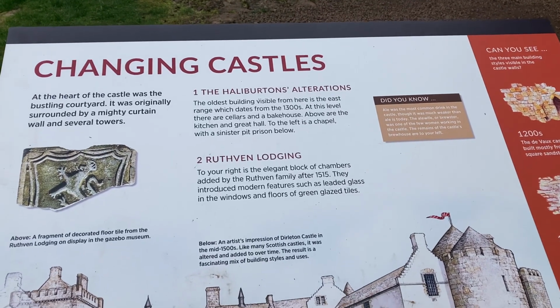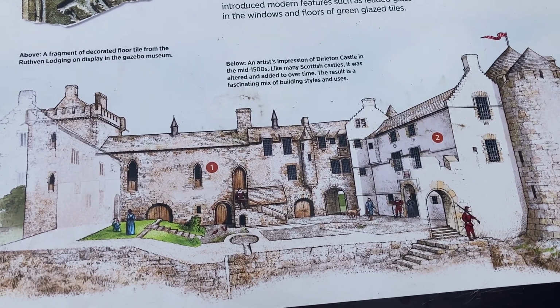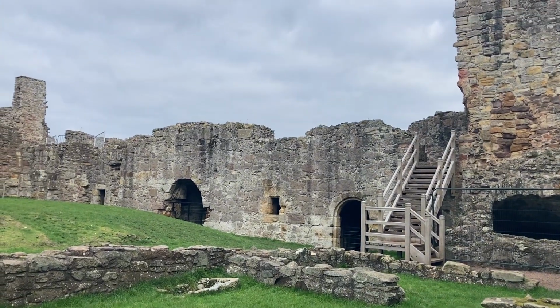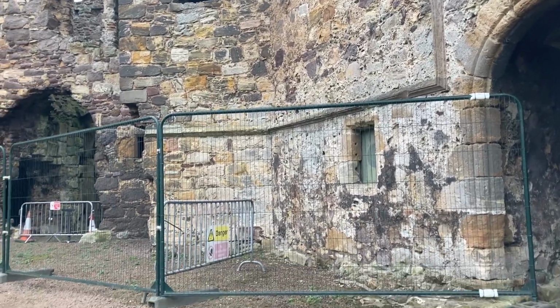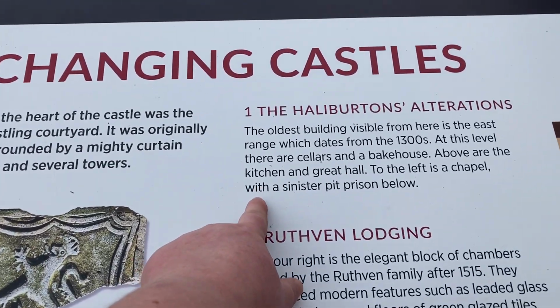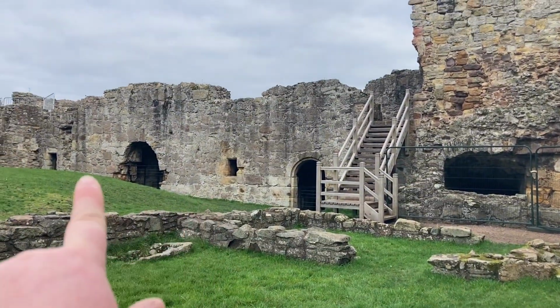Yeah, so again, another information board, giving you an idea of the layout of the castle, which has 3 different sections. I'm guessing that bit over there is probably the earliest bit. This bit over here might be a bit later. Yeah, the oldest building visible from here is the East Range. So that's 1. I think that's that bit just over there.